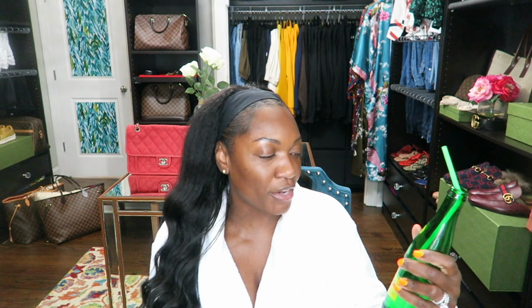But yeah, so we are here in my closet room. I have in my hand a nice bubbly sparkling Topo Chico. This is just sparkling water. This particular one has a twist of lime in it. I love it. They also have the one that's just mineral water, and one with a hint of grapefruit. You can purchase these at Trader Joe's, Whole Foods, and Kroger as well. Not sure about Publix, but one of those three places, I'm pretty sure, is in your neighborhood.